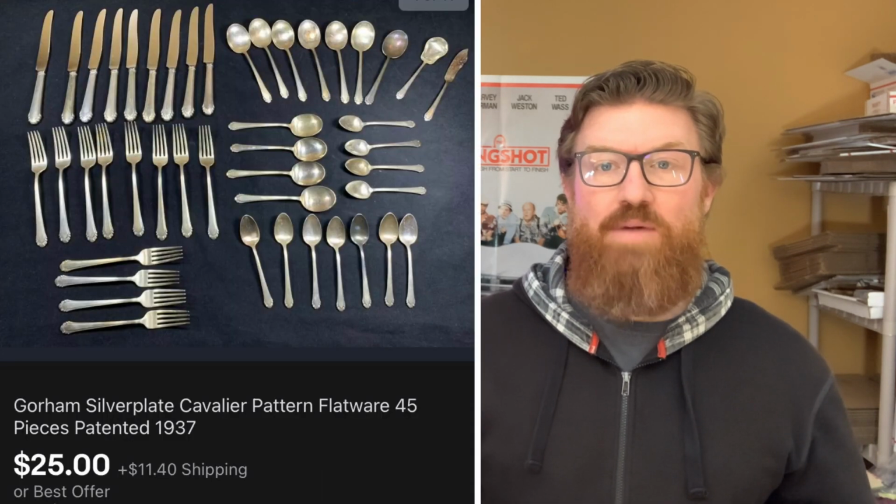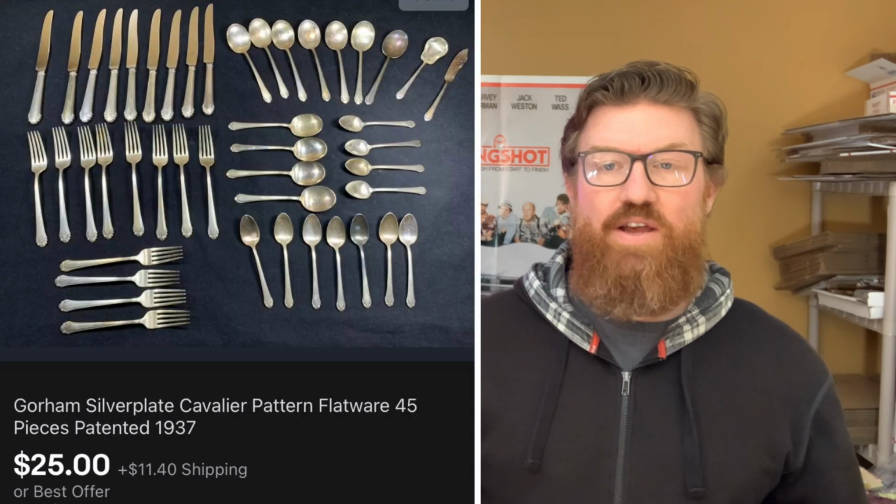All right, next is a part. This is a part to a Teenage Mutant Ninja Turtles play set, the Sewer Layer. I didn't have the complete set, so I broke it down and I've been selling them by the piece. And this one is going overseas with the global shipping program through eBay, and I sold it for $34.75 plus shipping.